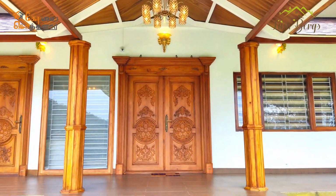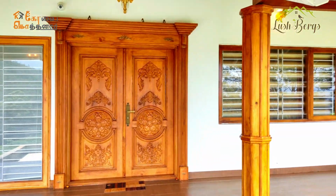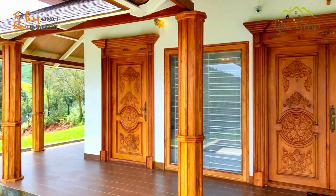The entrance of the house welcomes us with a humongous teak wood door. The surrounding pillars of the house are also decorated using teak wood panels to enrich the beauty of the house.